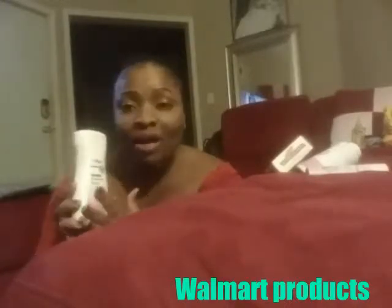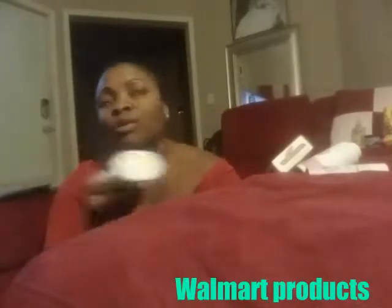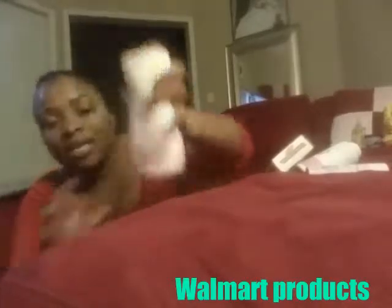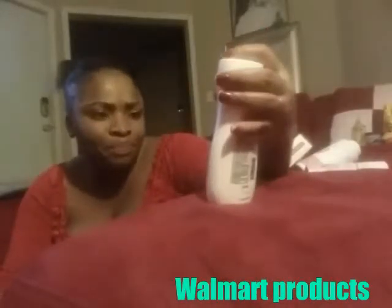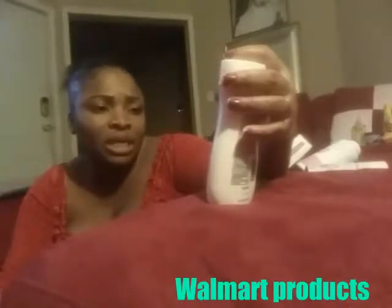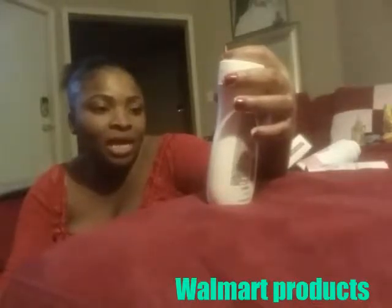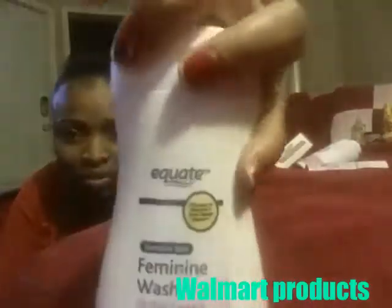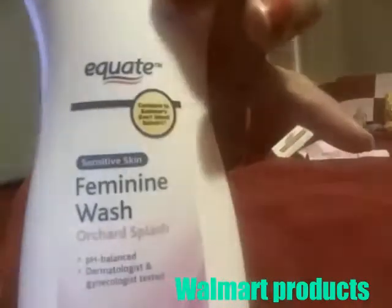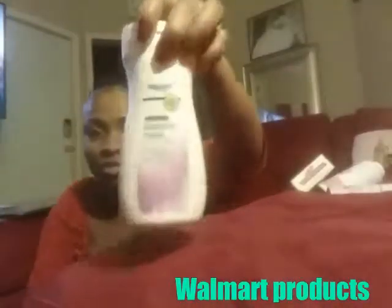Okay, ladies, if you don't have this, you need to grab it. You can grab it in the Summer Eve brand or another brand, but every girl needs this. It's feminine wash. It says pH balance, it makes you smell fresh and your body smell good. And it's dermatologist and gynecologist tested, so it's very healthy and it's good. So this brand is really good.